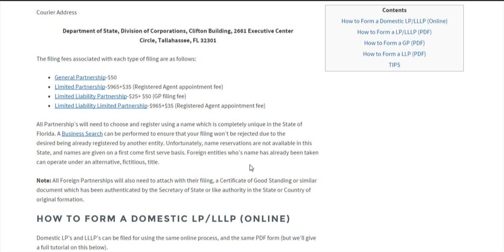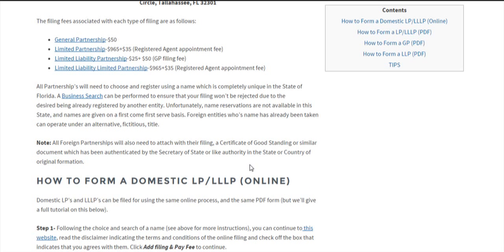If you're filing as a foreign partnership, you also need to attach a certificate of good standing or a certificate of existence, or whatever certificate it's called in the state or country that you're from. It has to be authenticated by the Secretary of State or a similar authority. So this has to be attached to the PDF form.